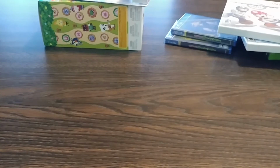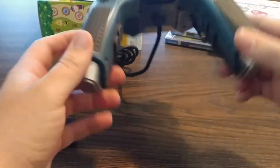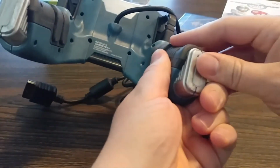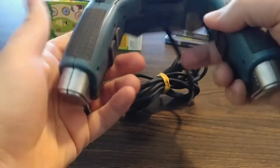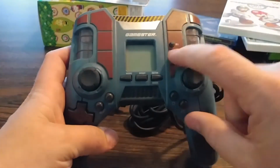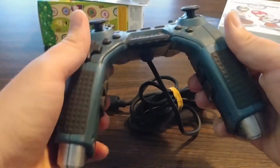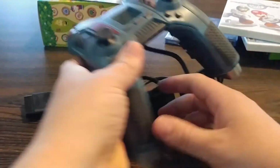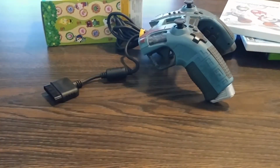And then probably the coolest find out of Value Village in a long time is this controller. It is the Radica Gamester FPS Pro or something, 2013, made to look like a gun handle. So you hold it and shoot. It's fully programmable, so you can set your presets and change all the button interfaces and what they do. So pretty cool. I think I spent only $5 on that. That was pretty cool.